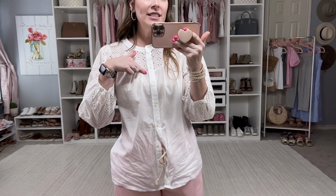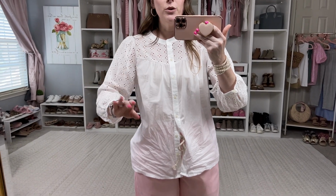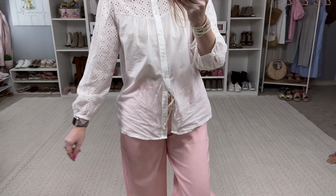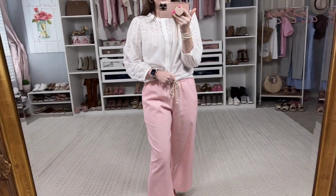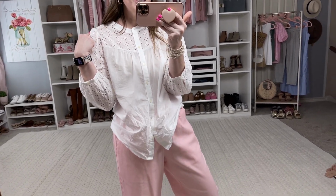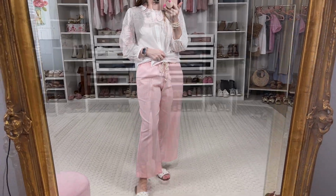I feel like this is so flattering with the yoke on the top. It is just beautiful. These are not elastics. They're not tight on your arm or anything like that. This is such a good find. You can do it like I did, tie it up. You could wear this with skirts. This is a great basic for your wardrobe. Will go with so many different things. I love a good gathered sleeve, so feminine. And so all in all, I love both pieces of this outfit.